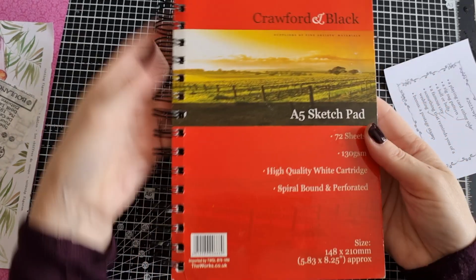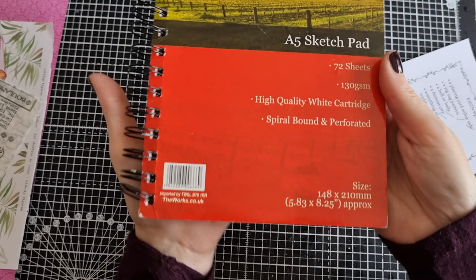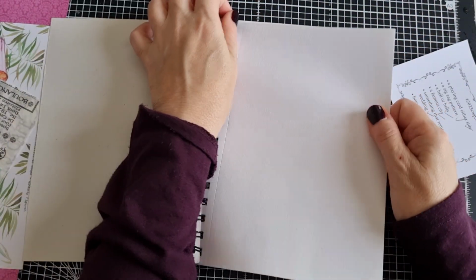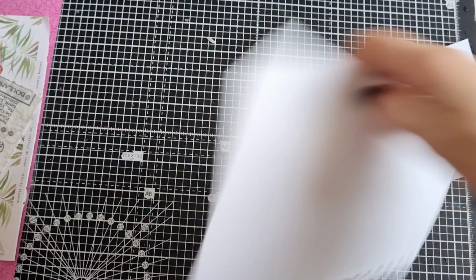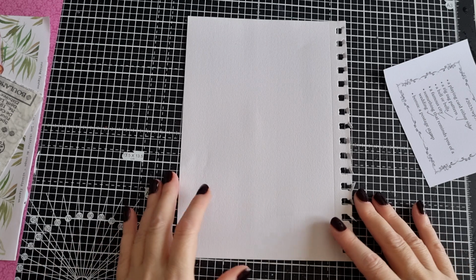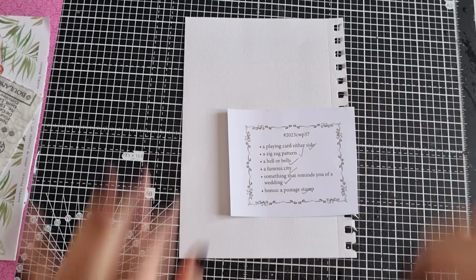So this is the size that I'm using. It's just a little pad that I had. Last year I created my own journal, and this will be in journal form again, but it's just different. So let's get started and have a look at the prompts.